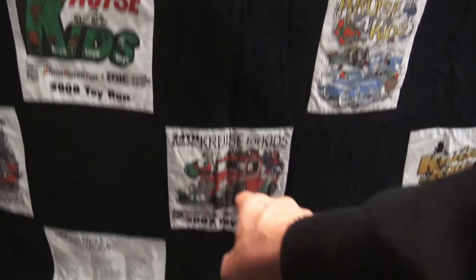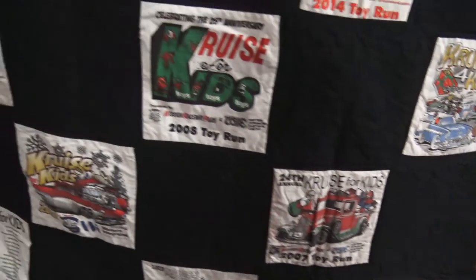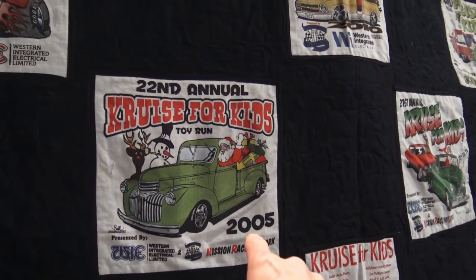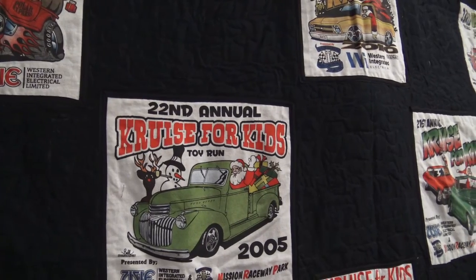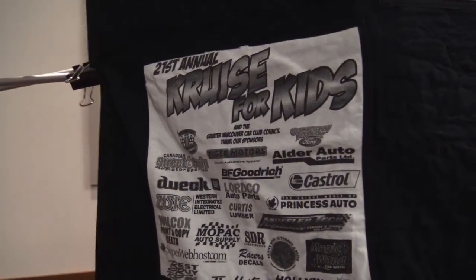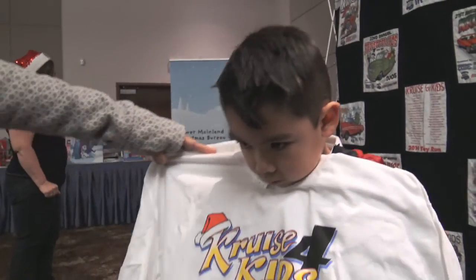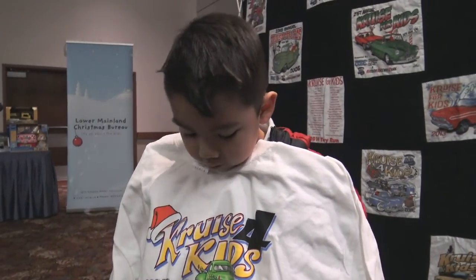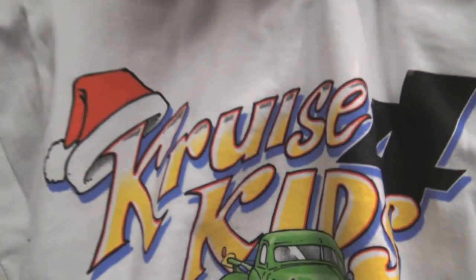2014, 2007, 2012, 2005. Wow. That's gonna look good on you, Liam. Do you like that t-shirt? Kruise for Kids.